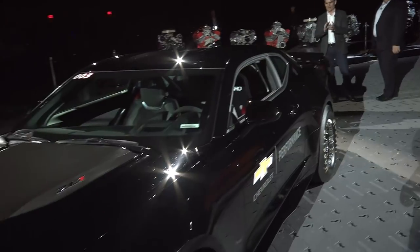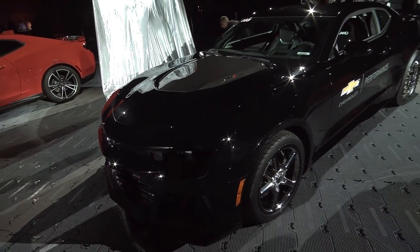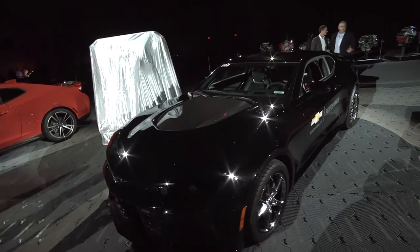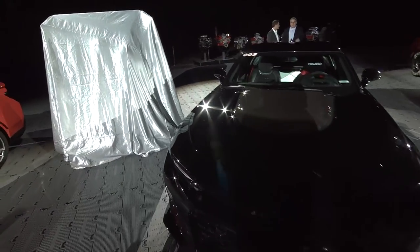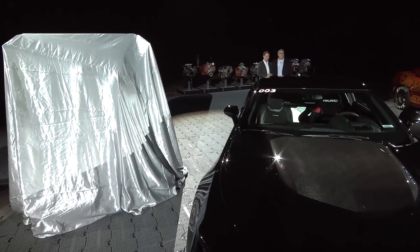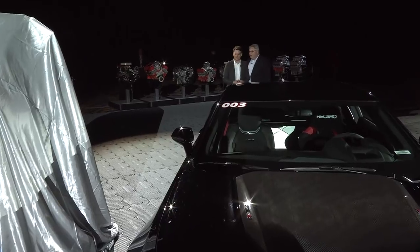Wow. This is the 2018 Camaro ZL1 drag development car. We started with that supercharged LT4 over there. That's the base engine in this. That's what we started out with, and we never opened it up, and we put some components on it. Let's go over here and take a look.